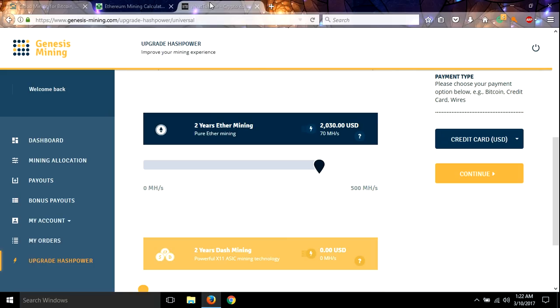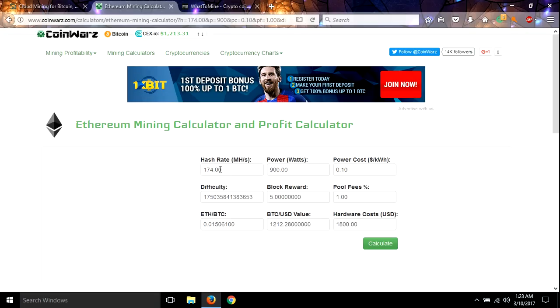Okay. Let's go over here. I got a chart over here. It calculates out you can get up to about, on 6 RX 480s, 8 gigabyte models, up to 174 mega hashes. Okay. I'm just using the default power consumption here as far as per kilowatt. You're going to run about 900 watts. It could actually be a little bit more than that. Here, you know what? Let's just put it at 950. Okay. Your hardware costs 1800 max. And you could easily do it a lot cheaper, easily.